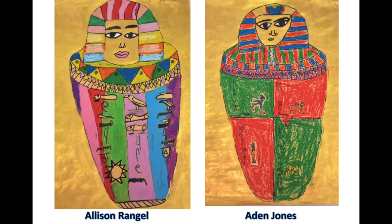Third graders enjoyed a mini unit on Egypt. Students discovered a sarcophagus is a decorated case, and they enjoyed using hieroglyphics to tell a story about themselves. They also included patterns, colors, and blending with the oil pastels.